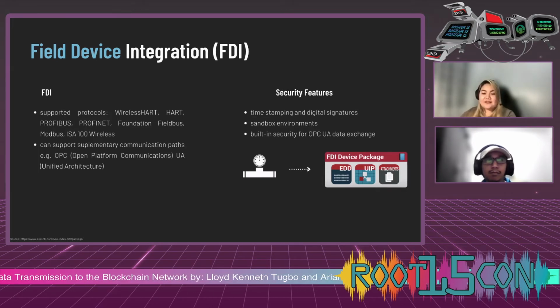Here is an illustration of a device sensor. This will be integrated into an FDI host, which could either be a process control or asset management system, a device configuration tool on a laptop, or a handheld field communicator. The FDI host always supports all FDI device functionalities. The FDI package is at the core of FDI technology. Electronic Device Description, or EDD, comprises device definition, business logic, and user interface description, or UID. Imagine it as a single device driver that you install on your host to make your integration successful. The FDI device package defines which data, functionalities, and user interfaces are stored on the FDI server.